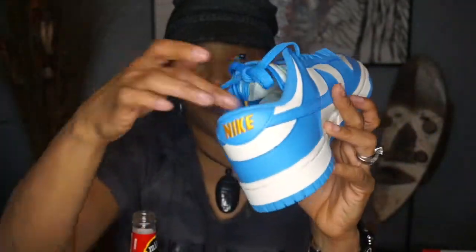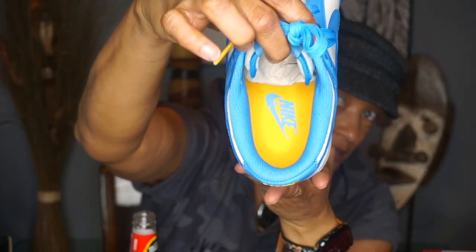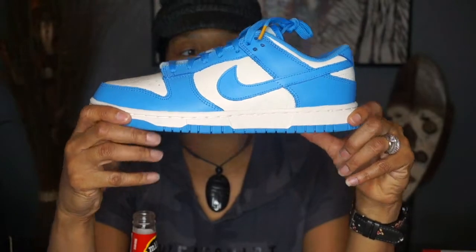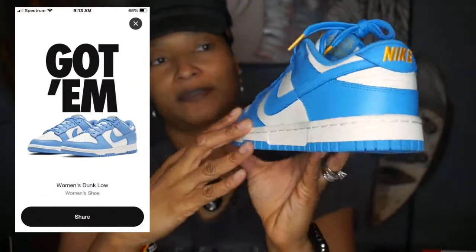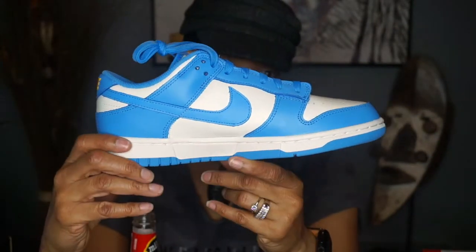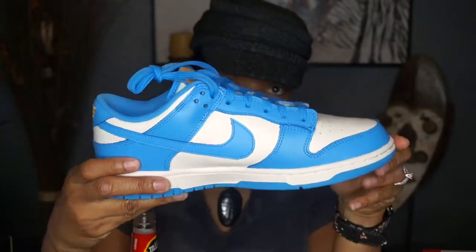And you have the yellow insole there with the light blue Nike on the tongue, on the insole. It's really nice. But again, this was a draw, and this was like my second draw ever on SNKRS. I hoped and prayed for the best. I tried to stay positive, but I was like, there is no way I would get this sneaker. And I did, and here it is, live in my hands. Very, very nice.